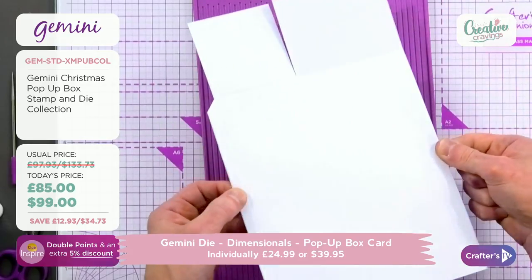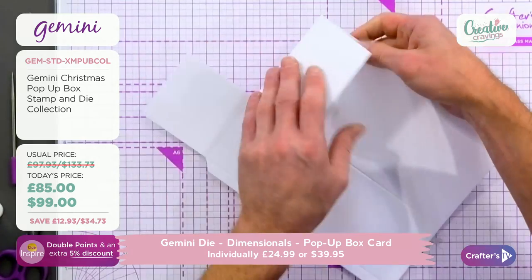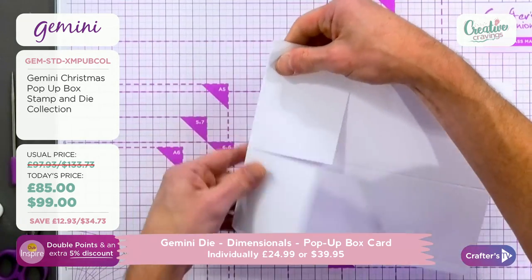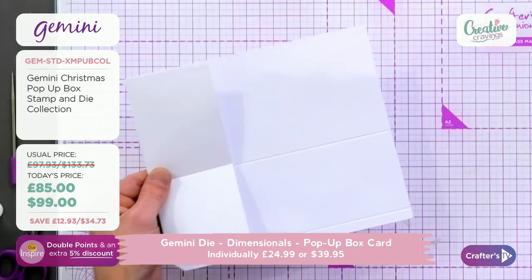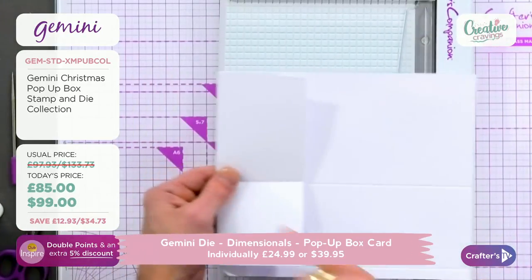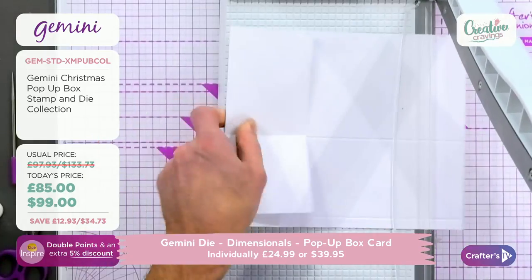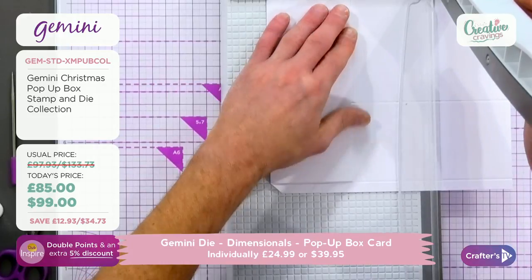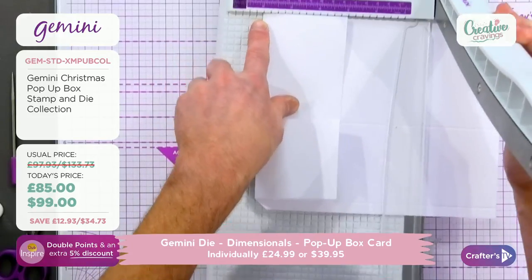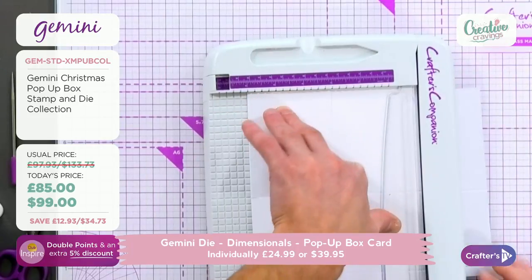So you would do that twice, then you decide how tall you want it. So just fold that one over because that's going to be the top of your pop-up. You can die cut two, assemble them and then cut them if you want to make it easier. But keeping in mind, this is going to be the top of your pop-up box. So just decide, let's see, if you want the height to be 6 inches, I've just popped it up to the top there where it says 6 inches and just cut.